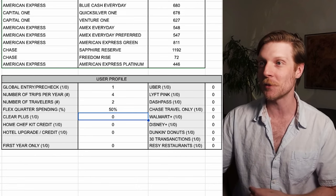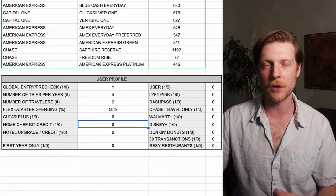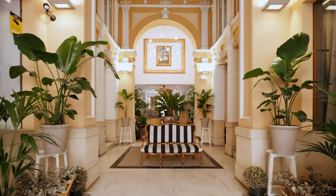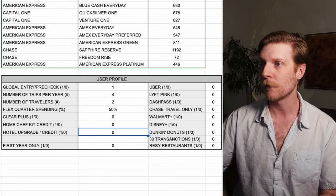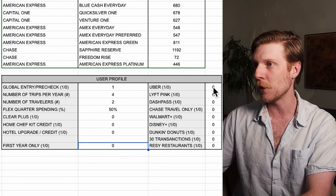Clear Plus, this is similar to Global Entry PreCheck. We're not gonna use it. Home Chef Kit, this is where they ship you pre-packaged meals for you to cook at home. We don't do it. The Hotel Upgrade Credit, this is something that I could only utilize with American Express if I was gonna be staying at hotels for sure every time in their hotel program. I don't think we will. Sometimes we hit Airbnb, so I'm gonna leave a zero in that category. First year only, I'm gonna keep a zero because I wanna know beyond the first year bonuses.